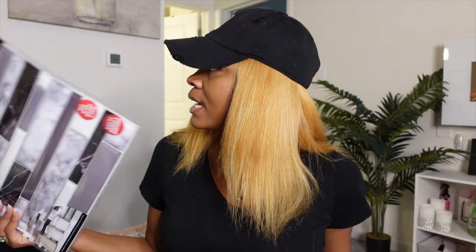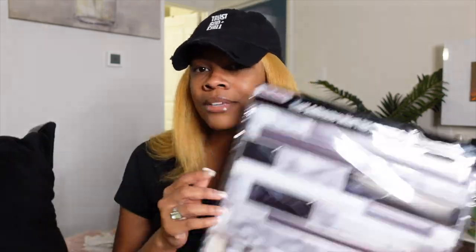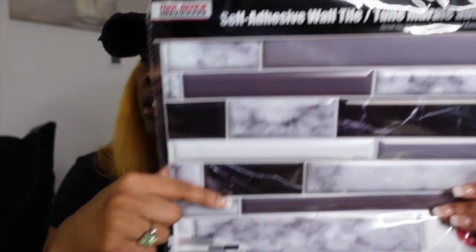This is basically a wall tile, those little stick and peels. Dollar Tree actually sells them and Walmart, but Walmart's are like 20 something dollars, and I'm gonna put this against my wall and see if it matches really good. I think it'll match quite well. I like the way this looks because my kitchen is black and white and I love the marble. So if this fits and looks really nice, I'm just gonna go back and buy some more.